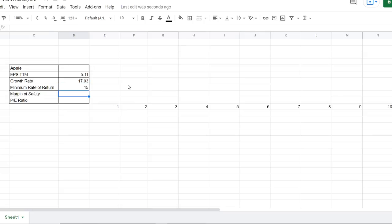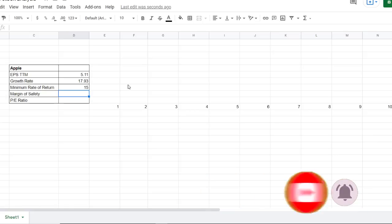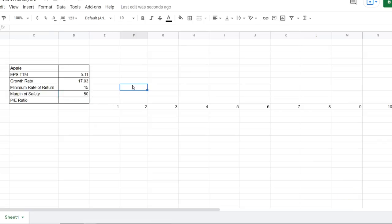Margin of safety is another figure that you have to figure out for yourself. It will highly depend on your risk tolerance. Some people will have this number set as high as 50%, meaning that they want to pay 50 cents for a dollar, and some will have that number set to 10%, meaning they want to pay 90 cents for the dollar. For the sake of this example, let's be conservative and set it to 50% to make these calculations a little bit easier.